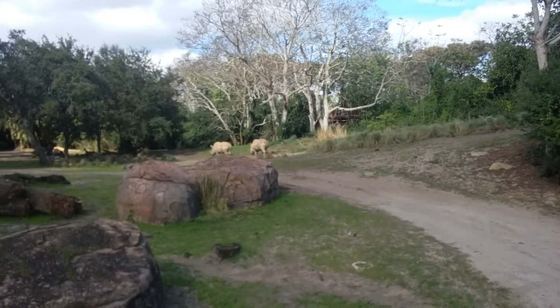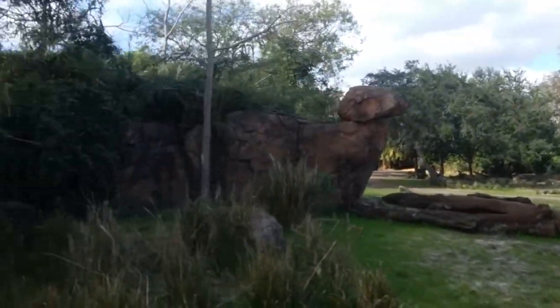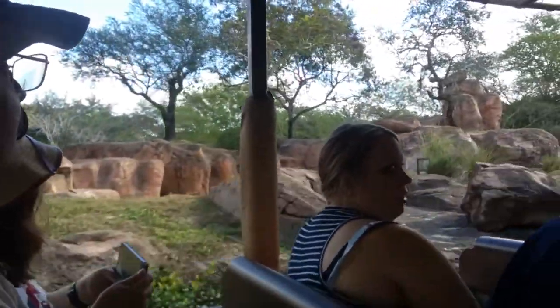No, they're going away from us. And it does look like out to the left, you can just barely see it, but there is a lion. It looks like it's taking a nap. It's not surprising to find a lion taking a nap, though, as they sleep around 16 to 20 hours each day. And then at night, that's when they do everything they're going to do.